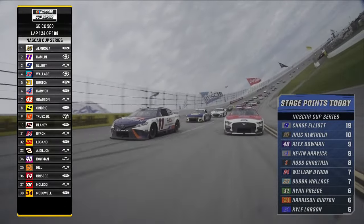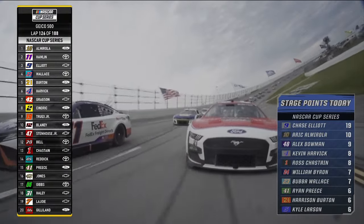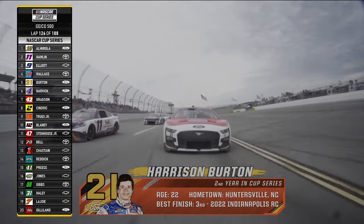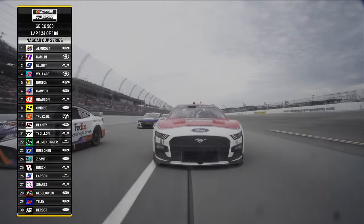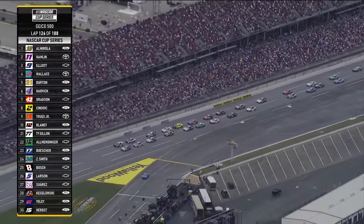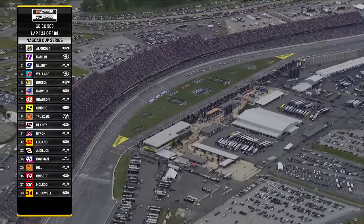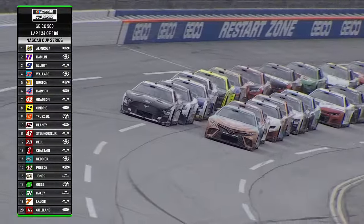There are the stage points earned today. And how about that red and white Ford right there? Harrison Burton for the Wood Brothers has been up here in the top 10, quietly, for the latter half of stage number two. And we'll restart fifth. So, again, taking advantage of an untimely pit stop, that nine bunch did a great job. Talking to him in the pre-race, he wasn't really thinking stage points for today. And here he is, nailed two of them spot on. So, actually, Burton will restart third behind Bubba Wallace. On the choose, Eric Almirola will lead them to green.